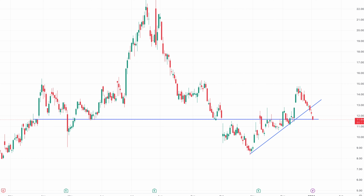Okay, let's go back to Enovix. There's not a whole lot to say here. Technically speaking, it looks kind of ugly, frankly. Looks like it could go lower. Not much of a support line there. Just an area that it's bounced off of a number of times and provided a bit of a wedge there at one point. Yeah, so not much to say technically.